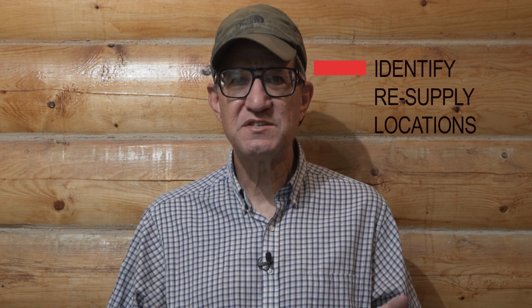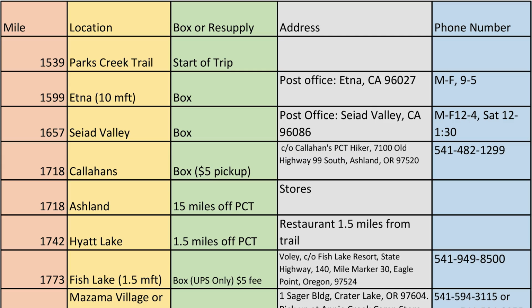Tip number 7, make another list or spreadsheet listing the post offices or the businesses that accept resupply boxes. If you're sending a box to a lodge, gas station, restaurant, church, you might want to double check the address and either call ahead or check the FarOut comments to see if they're still accepting packages. Some places, like the Crater Lake Post Office, for example, transfer their packages to a store. So I wanted to confirm the hours of the store and its location, and I put that on my spreadsheet.